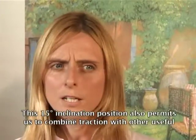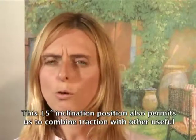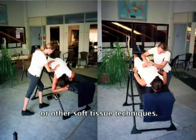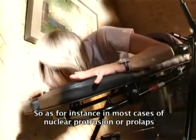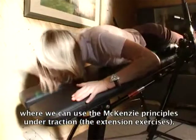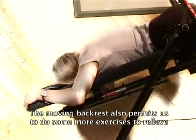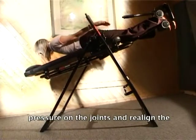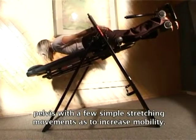This 15-degree inclination position also permits us to combine traction with other useful manual techniques, mobilizations and/or manipulations or other soft tissue techniques. So, for instance, in most cases of nuclear protrusion or prolapse, we can use the Mackenzie principles under traction, the extension exercises. The moving backrest also permits us to do some more exercises to relieve pressure on the joints and realign the pelvis with a few simple stretching movements to increase mobility.